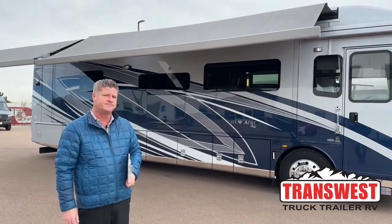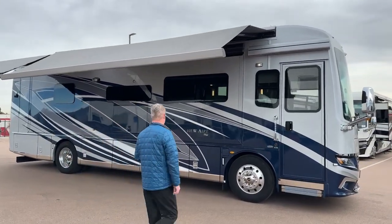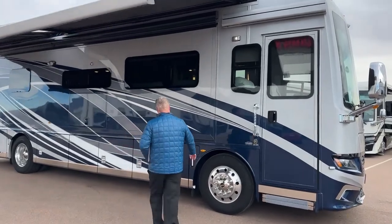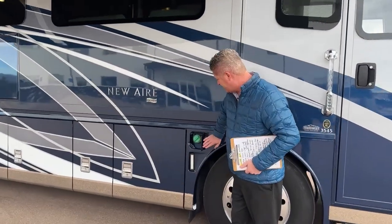Introducing a pre-owned 2021 Newmar New Aire 3545. Let me show you what it's got. Come on over. First compartment you've got is your fuel compartment for your diesel. It does have a 90 gallon fuel tank.